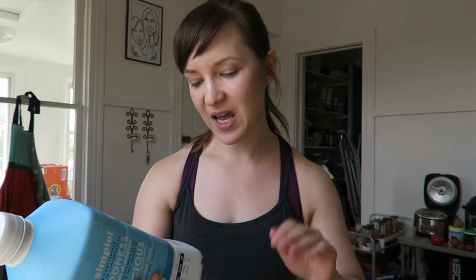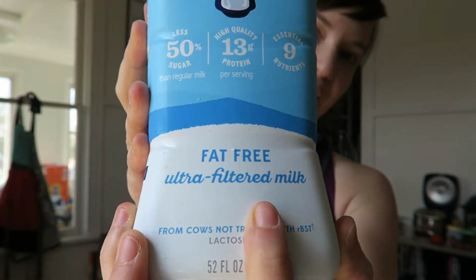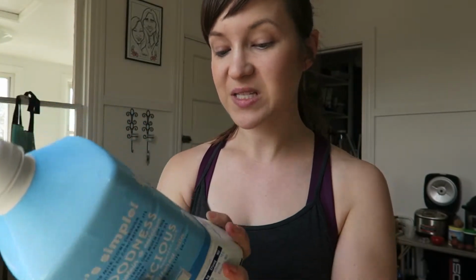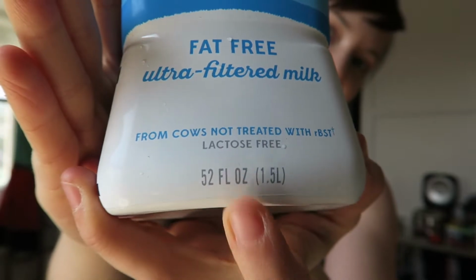But then I started reading into it. And this is the part that got me. It says ultra filtered. So basically what they do is filter it so much that it's lactose free. And I have been putting a little bit of this in my cereals. I've been putting a little bit of this in my espresso, Americano stuff in the morning. And I haven't been getting a flare.